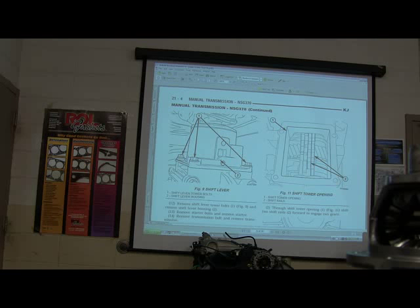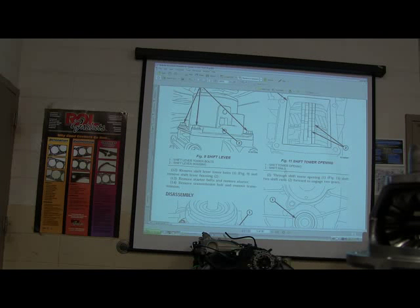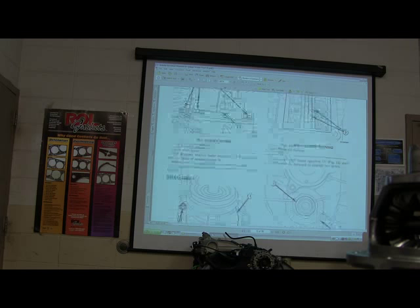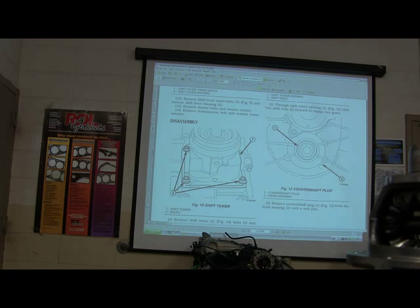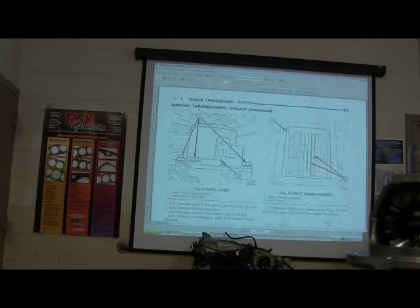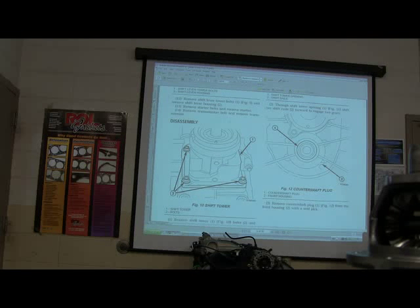Remember shift tower. And when you pull this off, you're going to see this opening right here. And down in there, you'll see gears and these little rails. That's what they call these little things that move the forks. Those are basically called shift rails. So basically, you're disassembling here. Before you pull the transmission out, if it's got a shifter going through the floorboard, you better be taking that shifter out of there, because it's not going to come out with that shifter sticking up through the floorboard, right?